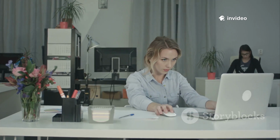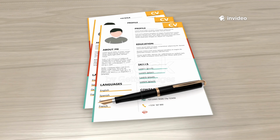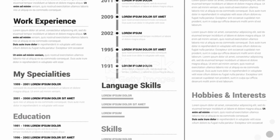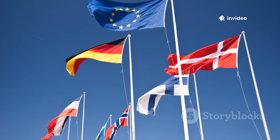Picture two job applications on a Berlin hiring manager's desk. One is a cluttered 3-page document with personal details and a selfie. The other is a crisp 1-page summary with clear bullet points. The second CV gets the interview, because in Europe, less is more.